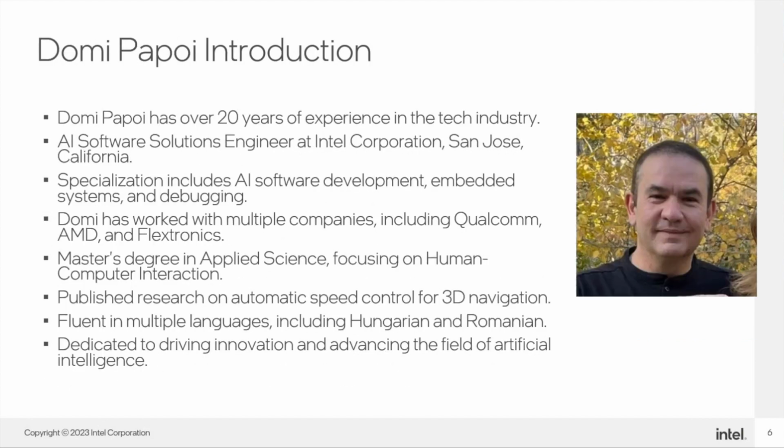And Domi as well. Hello, I'm Domi Papoy. I'm also an AI software solutions engineer at Intel Corporation in San Jose. I specialize in AI software development at Intel and work with multiple companies like Qualcomm, AMD. And I have a master's in applied science, focusing on HCI. And I speak multiple languages.